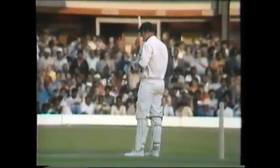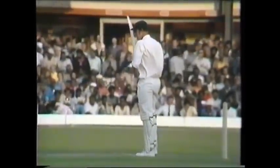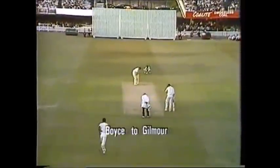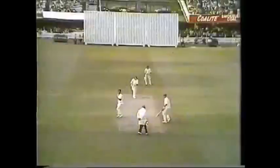That's a good shot from Edwards, who's not a hooker, but he swung that around. He went with the ball, swung it around behind square leg for 4 to take him on now to 24. It's a very good shot.